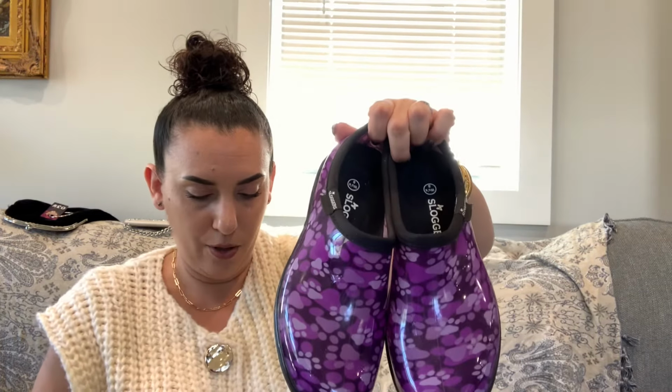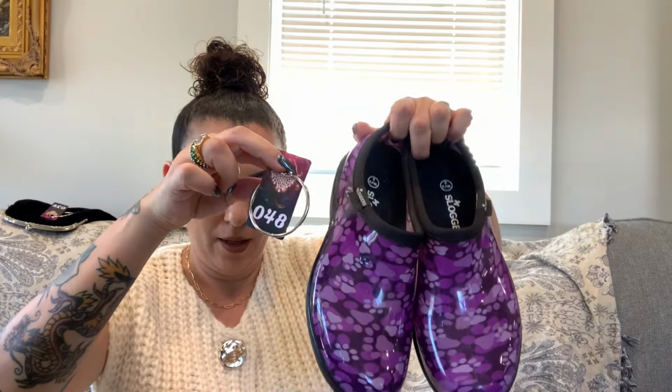Next up, we have sloggers. These actually do really well for me on Poshmark and eBay. These are super cute because they are purple paw prints. How adorable. So these are like rain boots, or if you have outdoor work you need to do, gardening, stuff like that. They are rubber. They are size 8. They're in really good condition. And these are number 48, and they're gonna be $18.